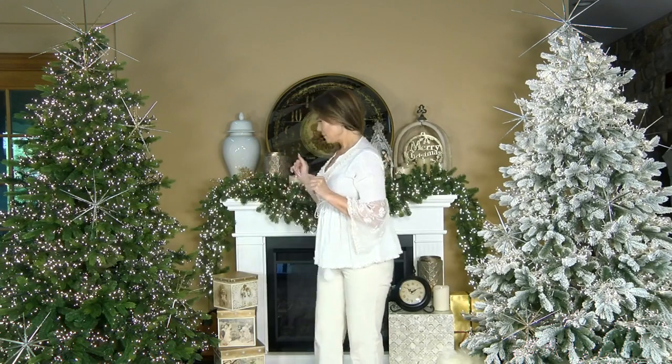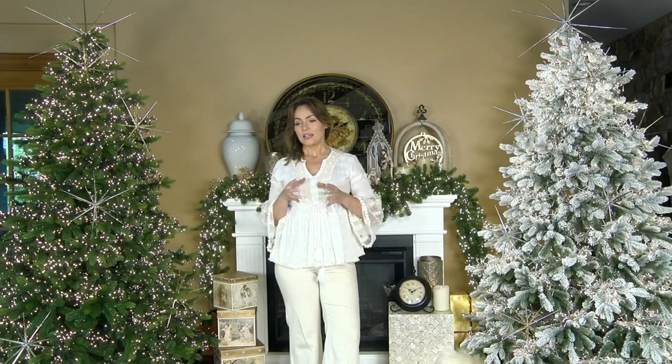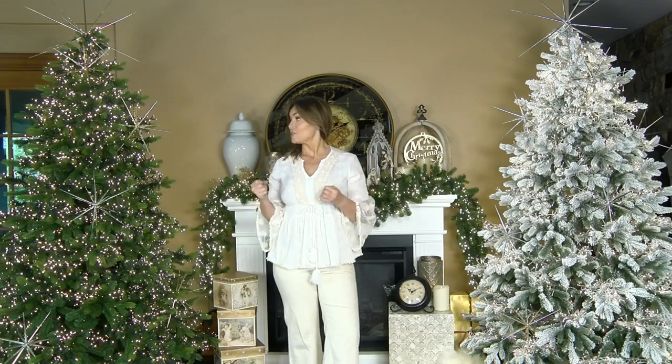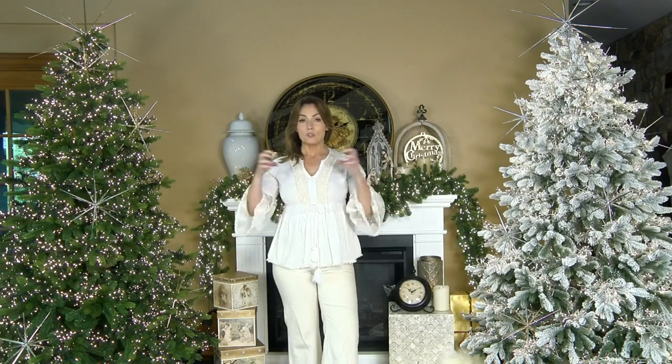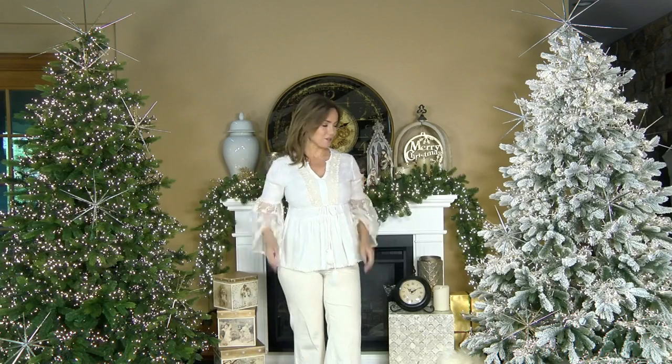So this brand new version of the Stars in the Sky tree is very dense. There's not a lot of open space in it. When you zhuzh it out and you fluff all the branches, it's pretty dense. It has a lot of lights. It has a lot of branches. It's beautiful. It's dramatic. It's wow. And it's coming up in your choice of the green and the flocked.